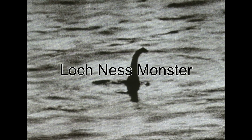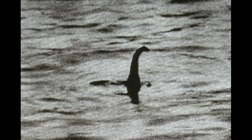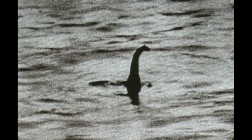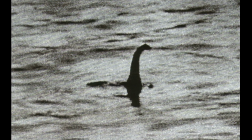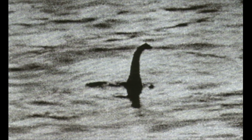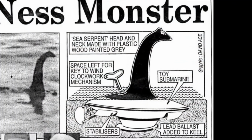Number 4. Loch Ness Monster. For a very long time this picture was seen as proof of the existence of the Loch Ness Monster. However, the object seen in the picture was not a form of marine life. It was a toy submarine outfitted with a sea serpent head.